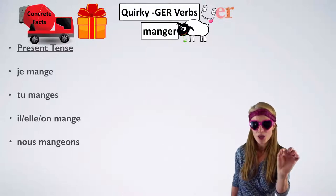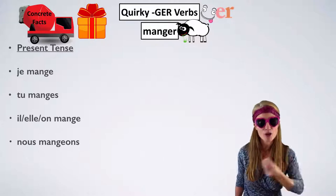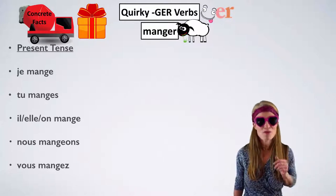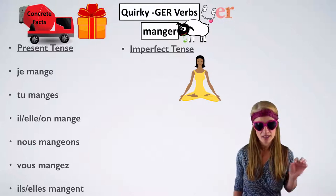Here is the quirk. It's the only quirk. We have to keep the E after the G to soften the G sound. Otherwise, it would sound like mangon. The rest is normal ER action. Vous mangez, il, elle mange. So for the imperfect tense, we need the nous stem, meaning you chop the ending off, you chop the ONS off, and that leaves you the correct stem for the imperfect tense.